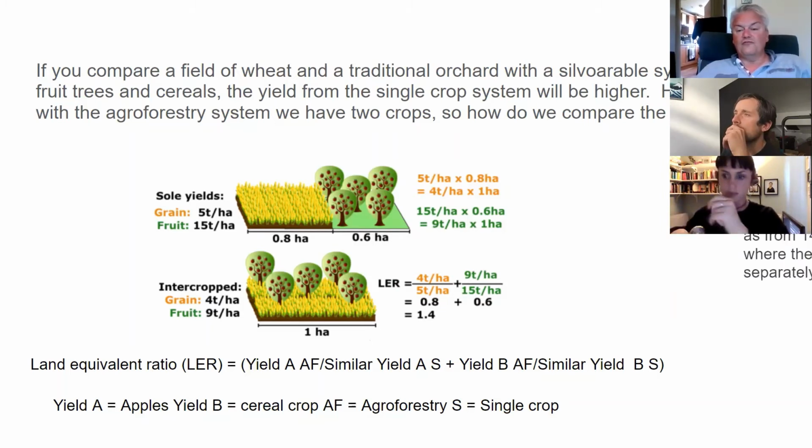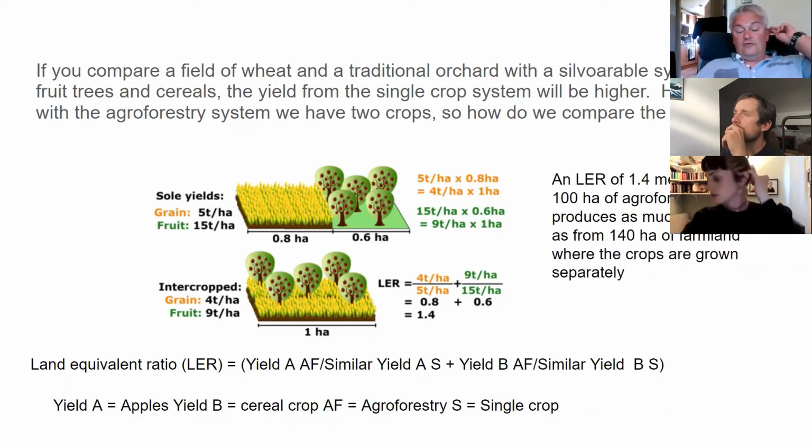And what that means is, to grow the same amount of wheat and apples in a single crop system, you would need 140 hectares of wheat and apples to produce the same amount from 100 hectares of the agroforestry system. So it is more productive. You don't necessarily get the same amount of wheat from a field or apples from an orchard, but it's more productive overall. And also you've got more resilience.